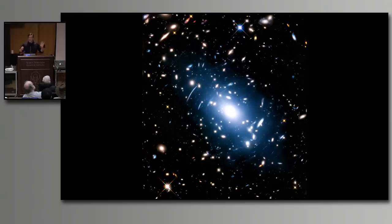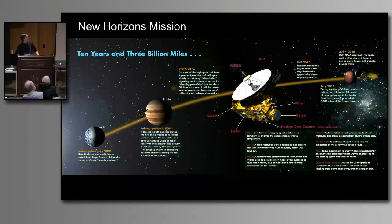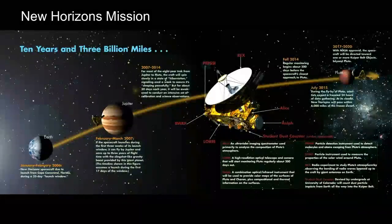Finally, our third story, which I could not ignore, contact in the Kuiper Belt. So, yes, the New Horizons mission was launched in 2006. And it went past Jupiter, and it spent basically almost 9 years getting out to the Pluto-Charon system. Okay? And in July of 2015, they did a flyby of Pluto and Charon and Nix and Hydra, and I forget what the other ones are called. Styx and Kerberos. Yes. All 6 objects in the Pluto-Charon system, and they're able to get amazing things.